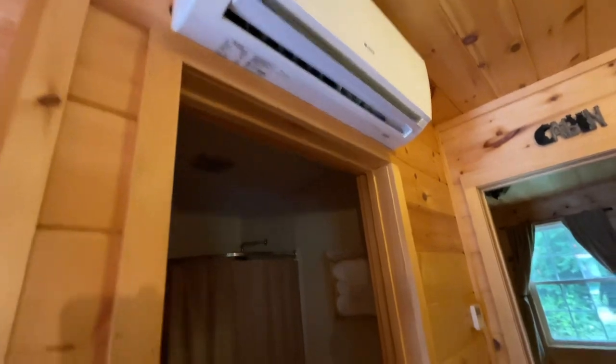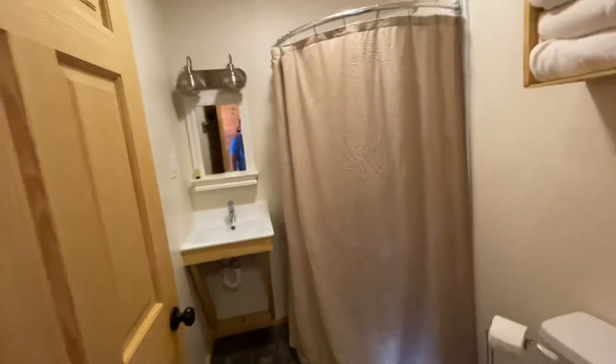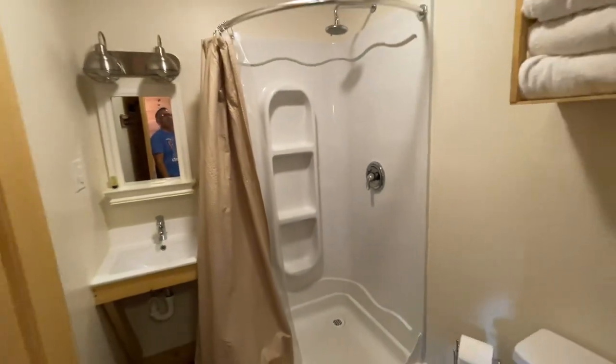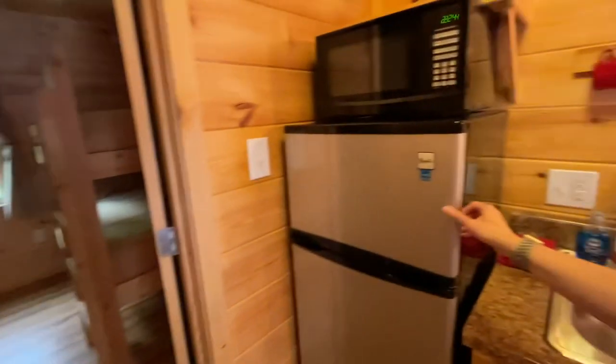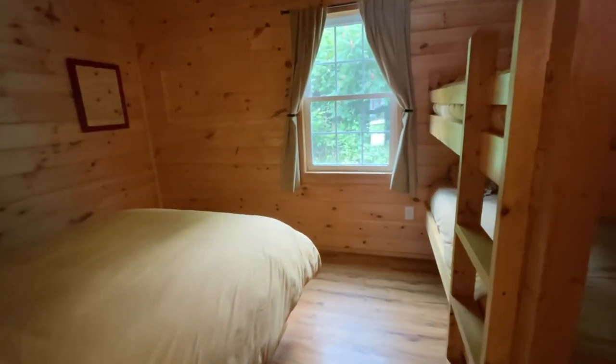Hey, that's the same AC we have. Wow, what a great restroom. Yeah, no kidding, it really is. This is a great little cabin. Big shower, very cool. Refrigerator, microwave. Let's see here. Oh, great, look at this.